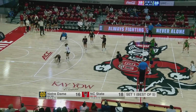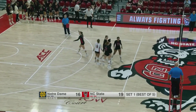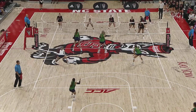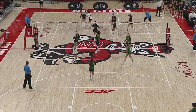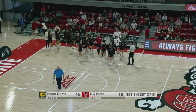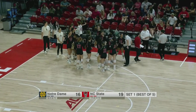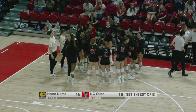Here's Alyssa Manitsis, the DS, who misses long. Wow, costly mistake there if you're Notre Dame. Again, you can tell they're trying to serve to the deep portion of the court there. The back third of the court is hard to pass, and both these teams are aggressively going to it. Timeout Notre Dame.